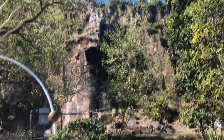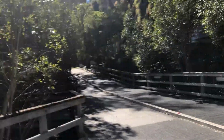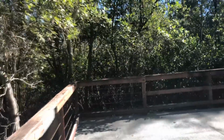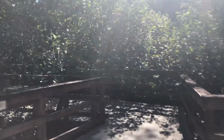Look at that, hey? Let's get a little bit more close up and personal with the tuff. Why don't we take a nice little walk through the mangroves? A little bit of a boardwalk here. The naval stores also used to be along the Kangaroo Point cliffs in the early 20th century. Oh, they've even got a light there, look at that. This might be quite nice at night.